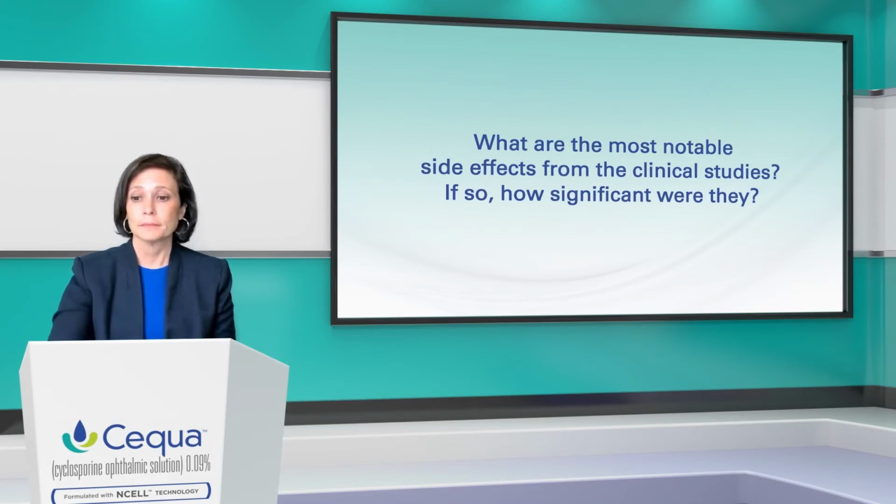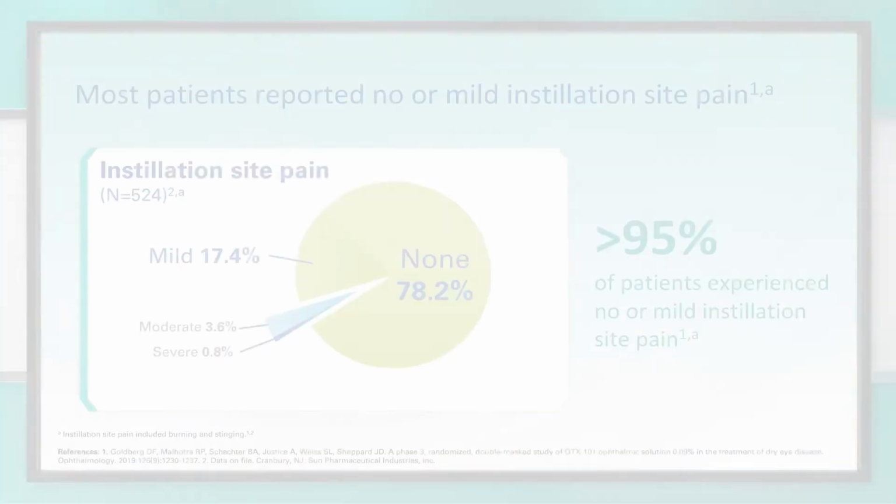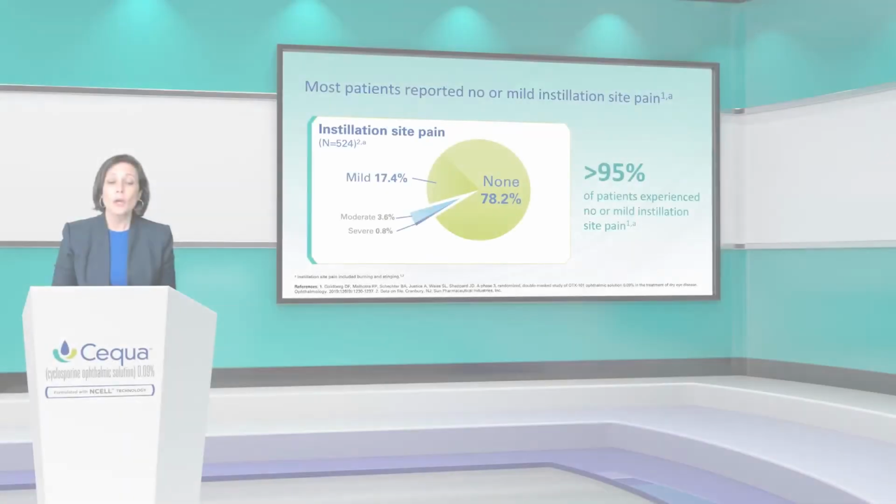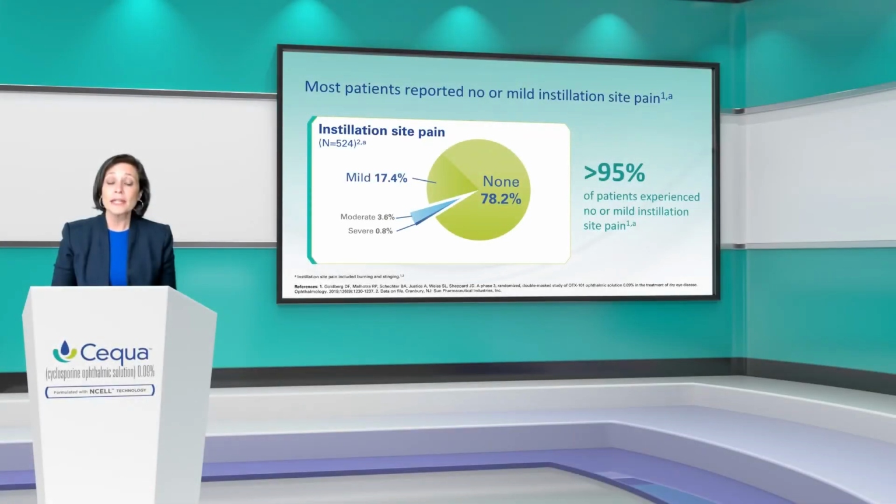Are there any other notable side effects from the clinical studies? If so, how significant were they? Yes, during the clinical studies, we found that 22% of patients reported mild or moderate instillation site pain, with the majority of those patients reporting mild site pain and the remaining 3.6% reporting moderate site pain. Overall, over 95% of patients experienced no or mild instillation site pain.